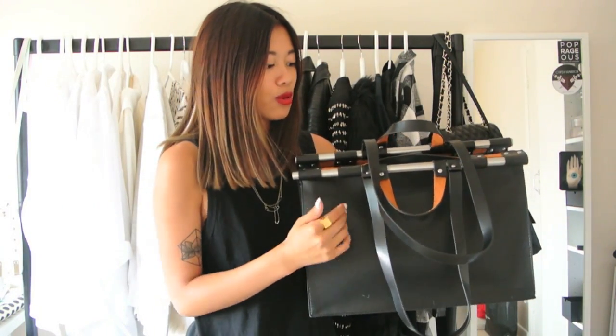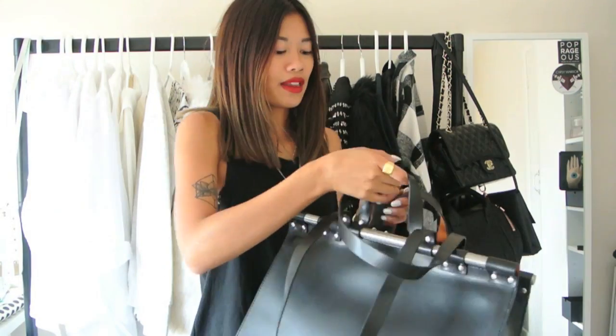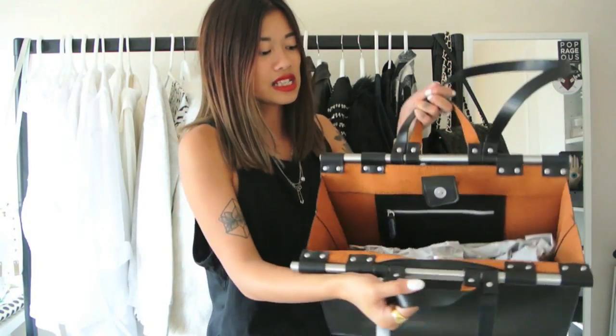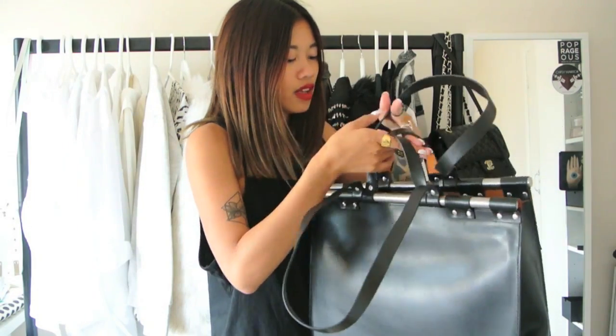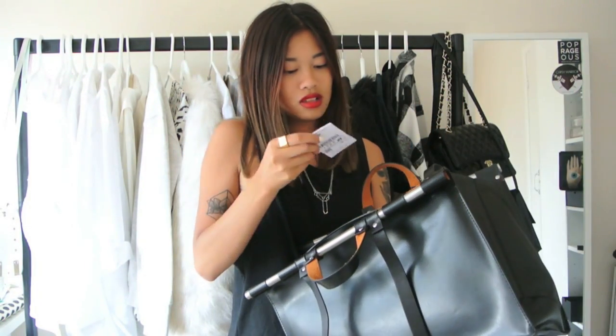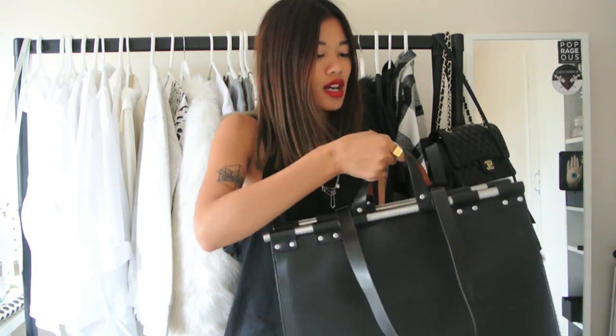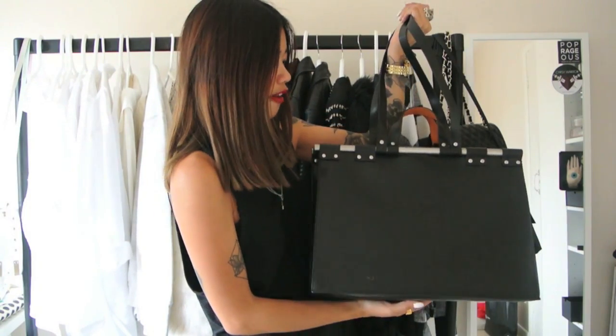The leather is really awesome. I like the fact that it has a short strap and a shoulder strap, and that I can easily fit my laptop inside when I go to meetings in London and stuff. And it was $39.99. Yeah, and I think for that price, it's definitely worth it.